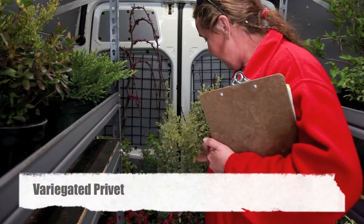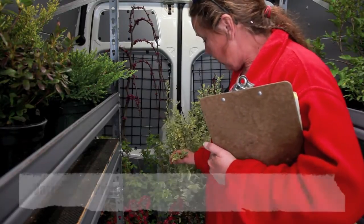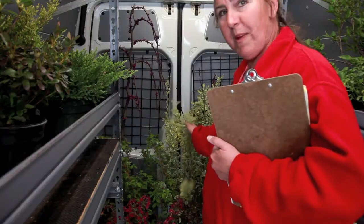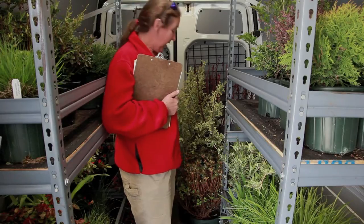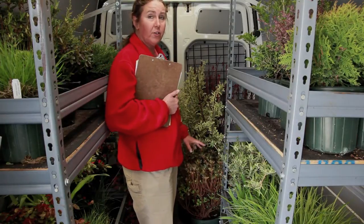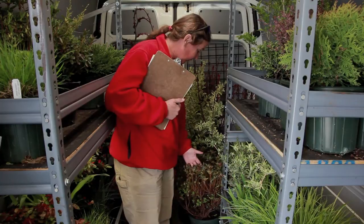And right here we have variegated privet. He's an old-fashioned favorite that's starting to flush out and show lots of nice color. Makes a great hedge plant. Grows very quickly. Many of you have asked about the azaleas and how they're looking and what kind of buds there are. We have a beautiful selection here.